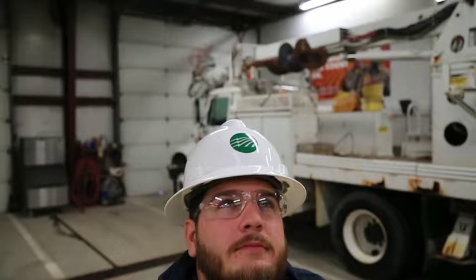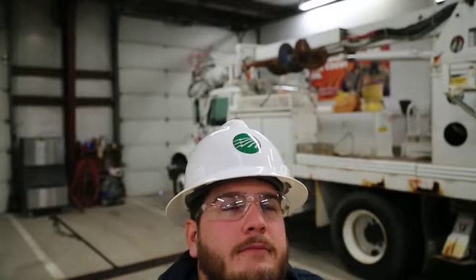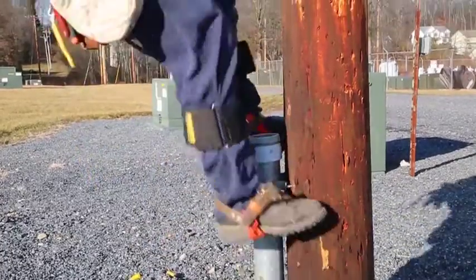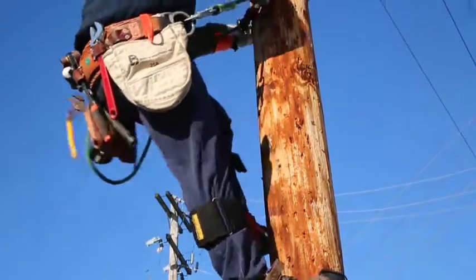Insulated hard hats are worn at all times to protect line workers from blows to the head and falling objects. Line workers wear tall, steel-toe boots that are designed with extra supports in mind. The height of the boot shields linemen from gouges, and serrated heels provide a better grip when climbing poles.